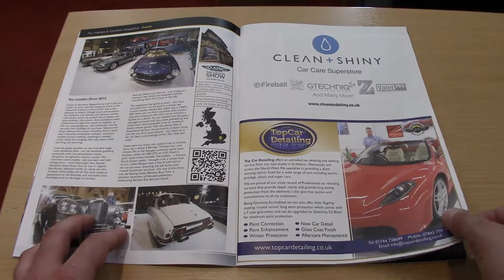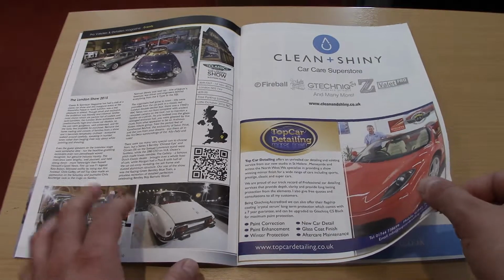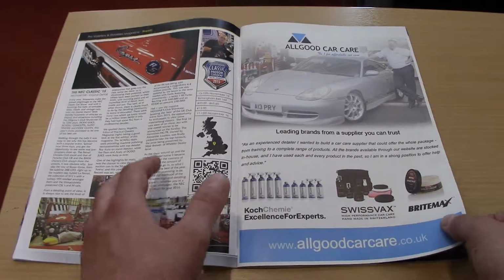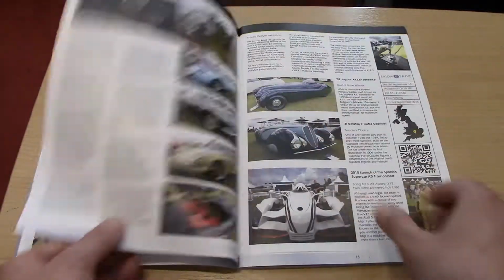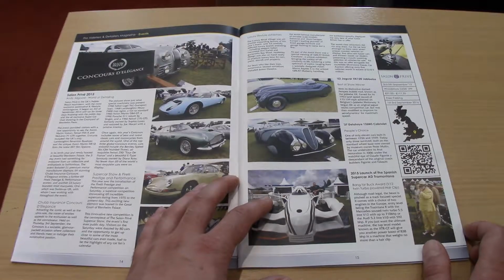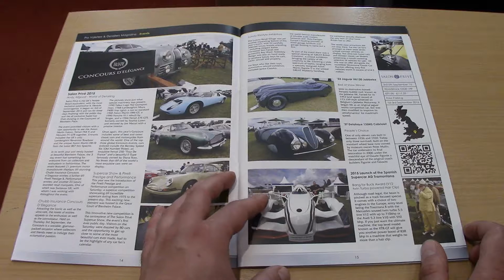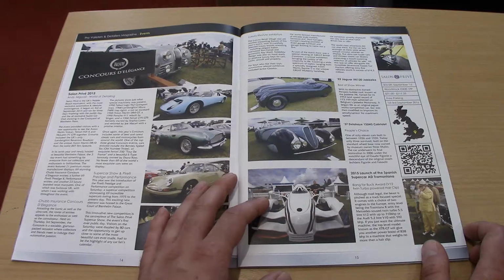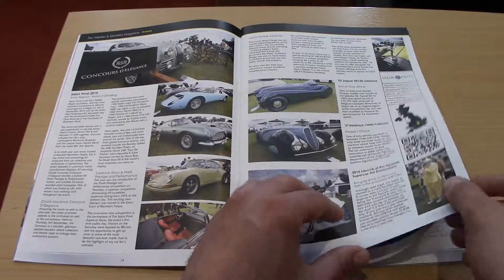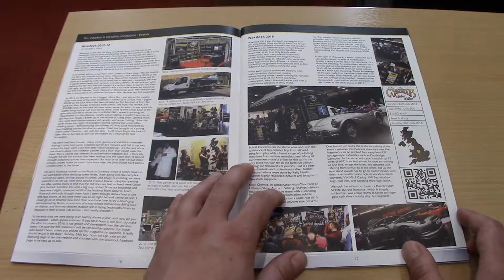Then we have the London show at the Ali Pali, really nice show, really laid back, low key, but with lots of gorgeous classic cars, NEC Classic, need we say more I guess. Salon Privé, this is essentially Pebble Beach but for the UK, some amazing and unique cars there. Again, it's happening I believe at the beginning of September this year, and it is at Blenheim Palace and well worth the trip if you can. It's quite an exclusive guest list on the whole.